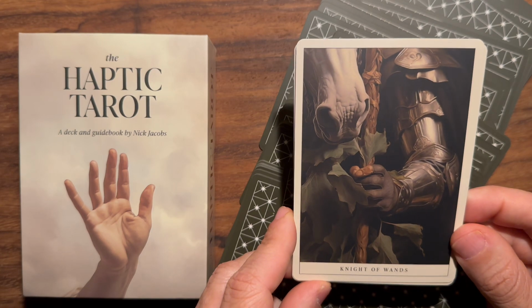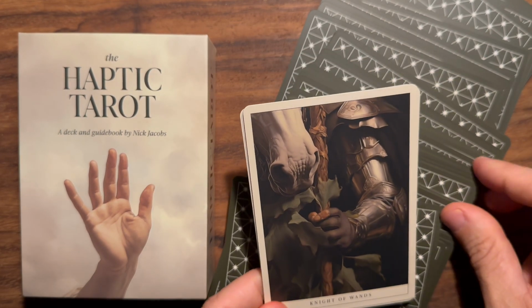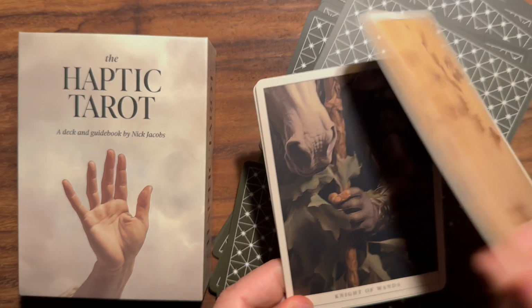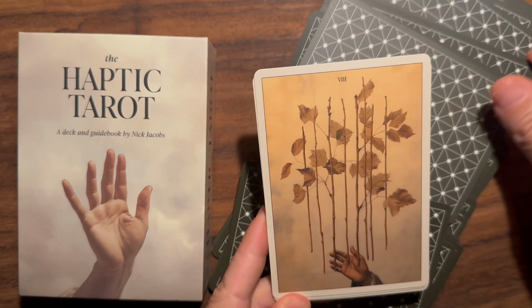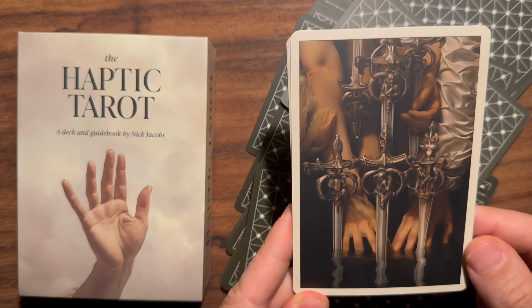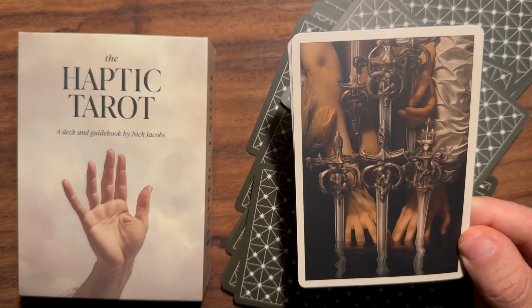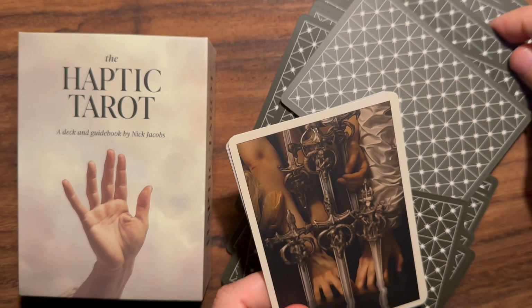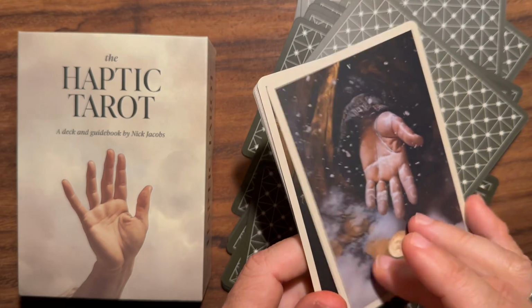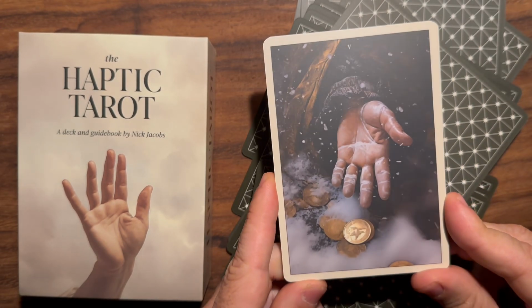This is the Knight of Wands. You'll never see a face. You'll always just see a hand and objects. The Eight of Wands. Look at the Two of Swords. This is the Six of Swords. I'm so happy that I was able to get one of the last of his decks, before he goes into mass production. I feel so lucky that I did.